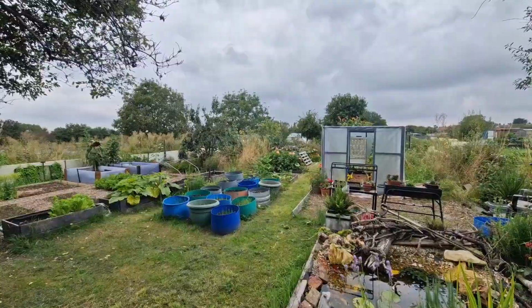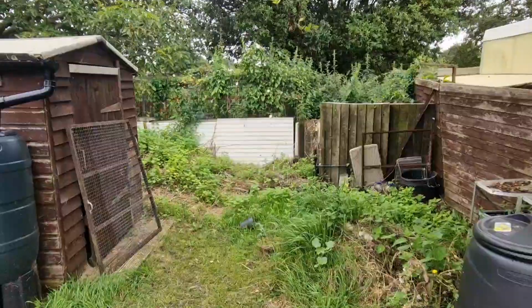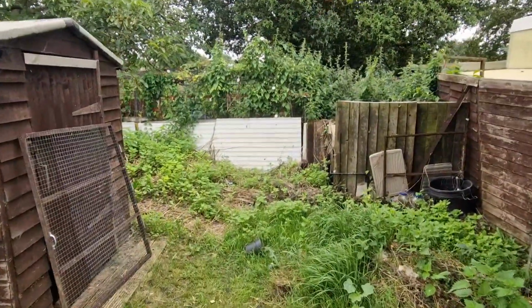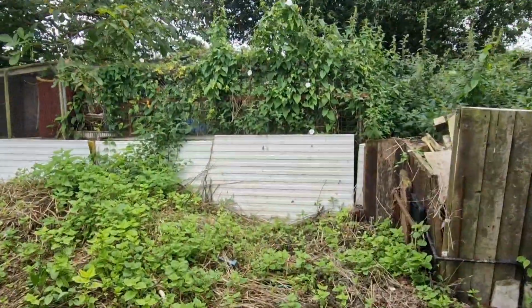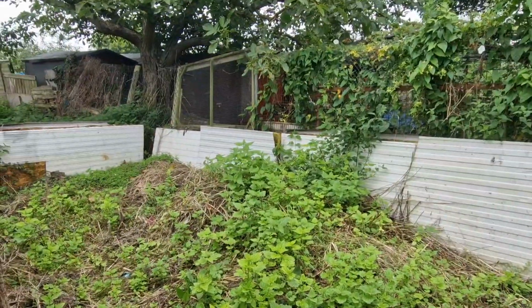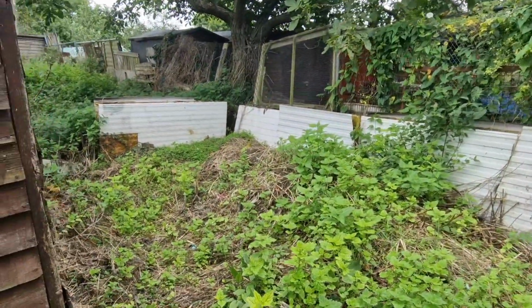You might remember that I've got the area just round the shed that I'm thinking about planting up next year to create a seating area slash nature area. So I'm trying to get as many discounted plants as possible now and trying to bring them on ready for next year to make it as cheap as possible for me.